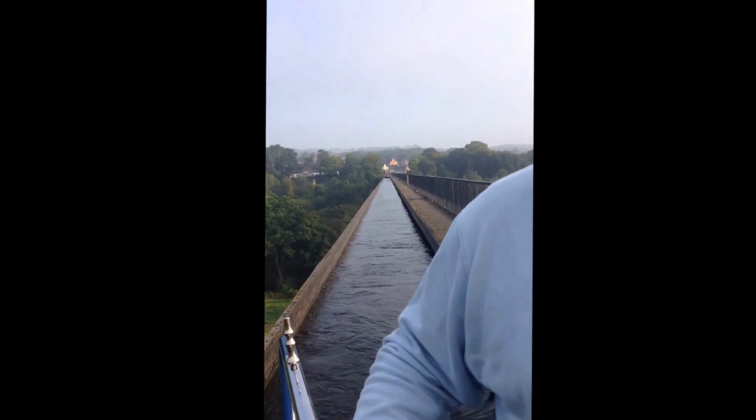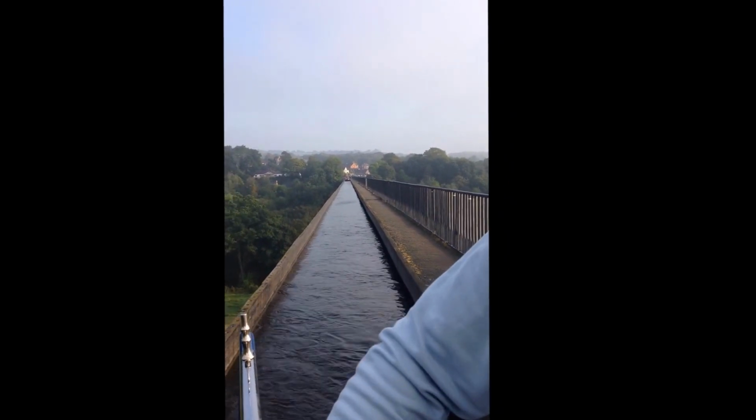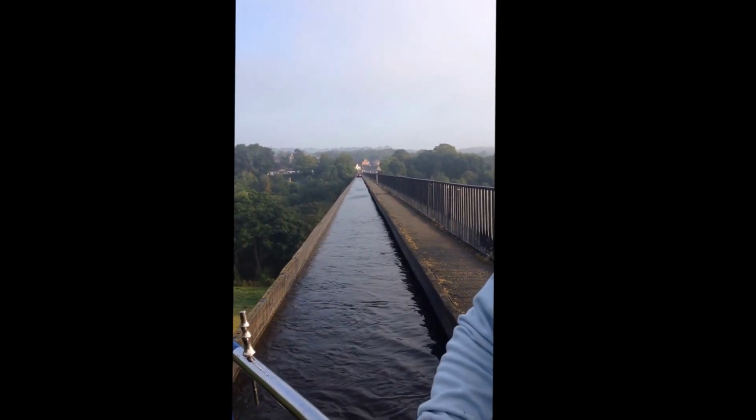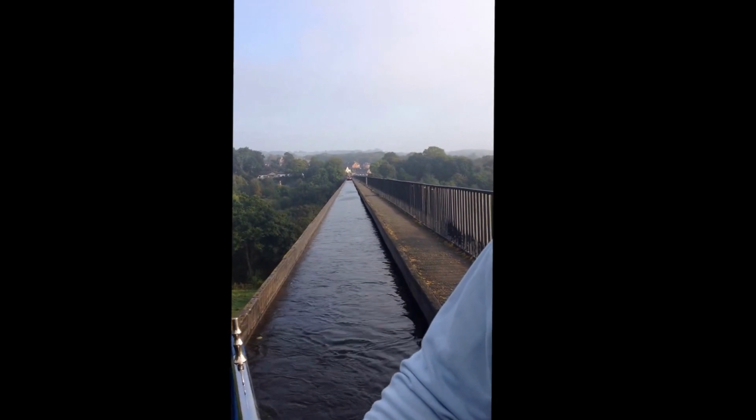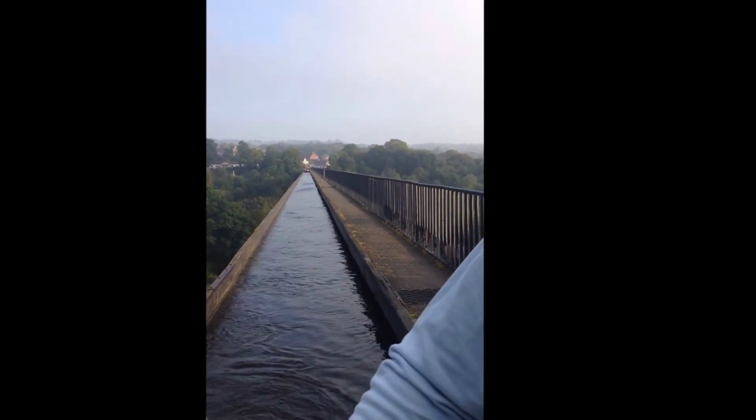We're now leaving the aqueduct. As you can see, it is quite a long way. Very long way, very high. It's one of the wonders of Great Britain. Now the sun is coming out.